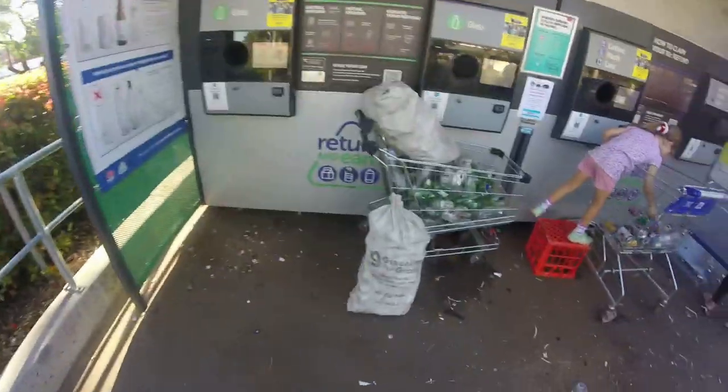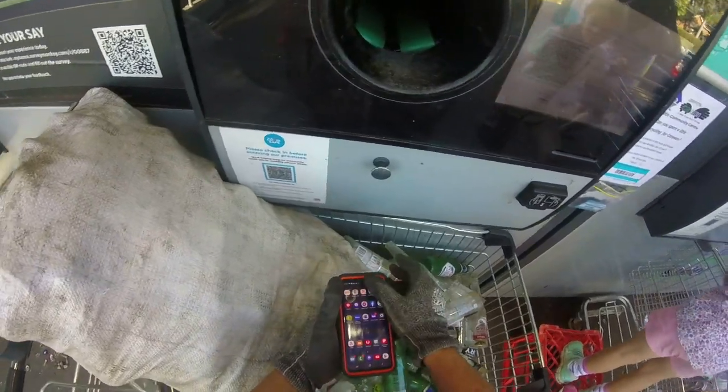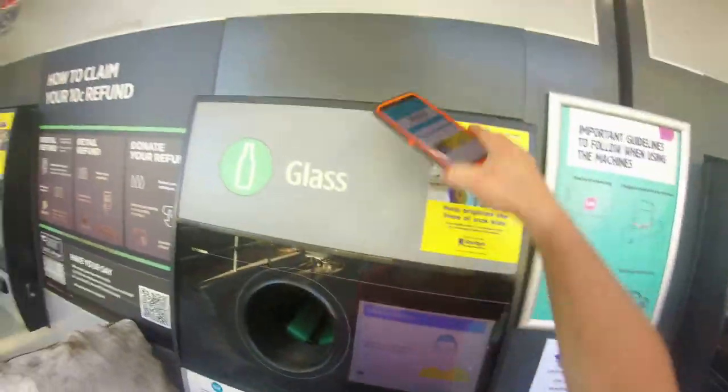Right, I filled that machine up, had to wait for the lady to finish, and we're going to keep continuing right here now. Open the app up. Let's keep going.